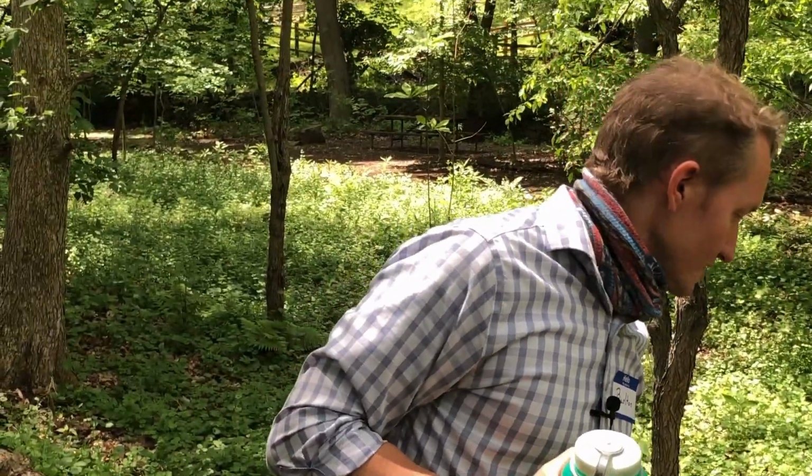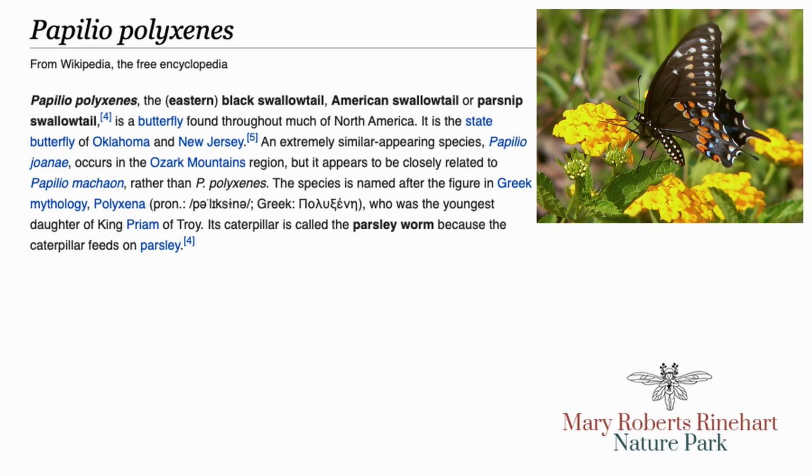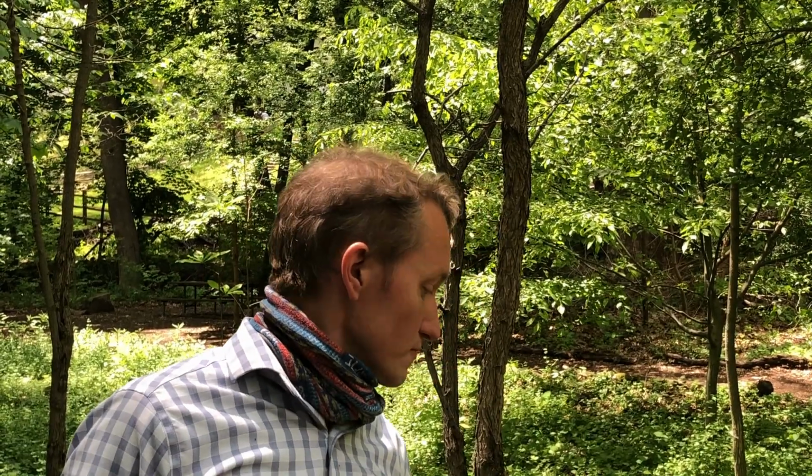A somewhat nondescript plant. Okay, this is called Anise Root, or long-styled Sicily, or smooth Sicily. It's related to parsley. There's a charismatic butterfly called the black swallowtail, whose larvae only eat plants in the parsley family. So you might have those on your fennel plants if you grow fennel, or your parsley if you grow parsley. But this is an indigenous plant it would be feeding upon. People may have used this as an herb to eat, and also as a medicinal herb. I'm not getting into that because, you know, users beware. However, it's a nice plant. Should you smell its crushed foliage, it smells like anise.